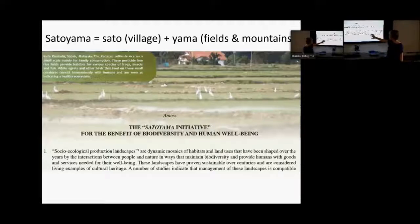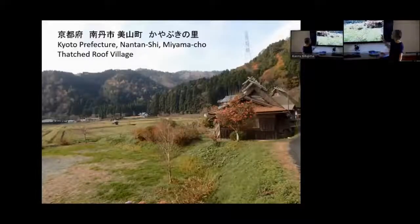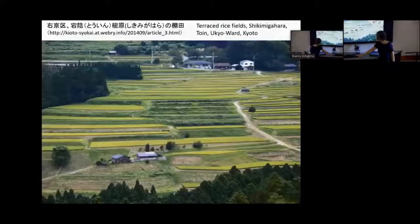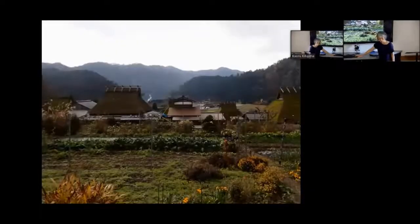And so they thought, huh, the old way of living is great. People live in harmony with nature and maintaining biodiversity, etc. And they thought it fits all the SDG ideals, etc. This is a kind of landscape that you might enjoy seeing if you come to Japan. Traditional village, rice field, surrounded by mountains and hills. Just the images. Sometimes you see terraced rice fields. Definitely beautiful. North of Kyoto, actually, 3 hours from central Kyoto.